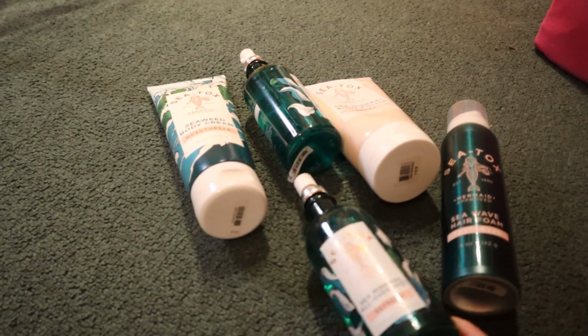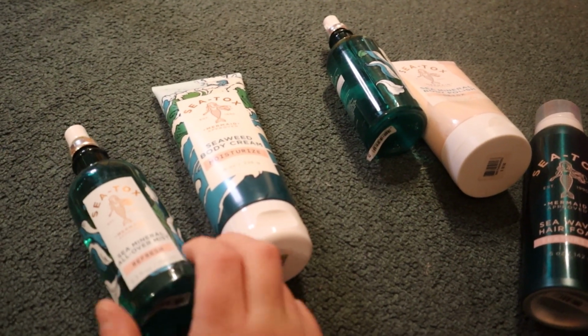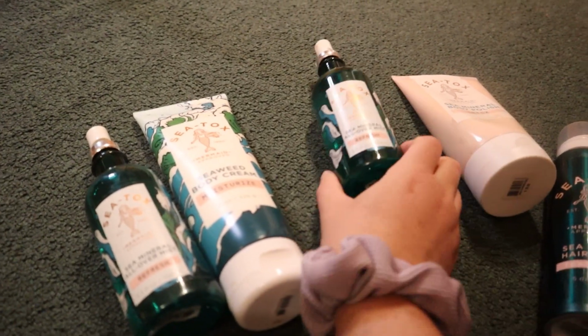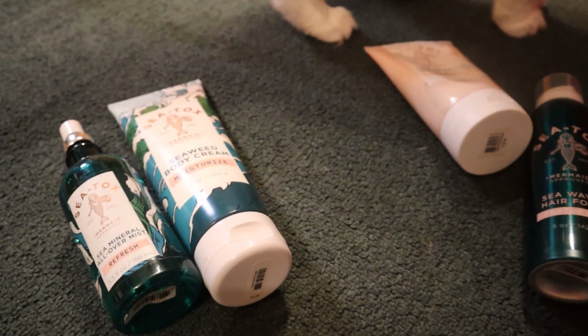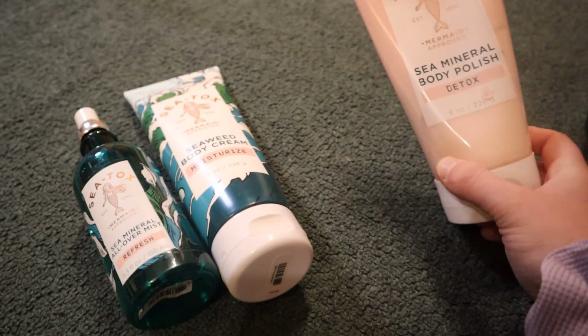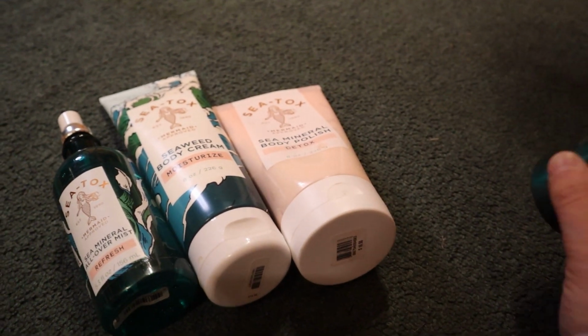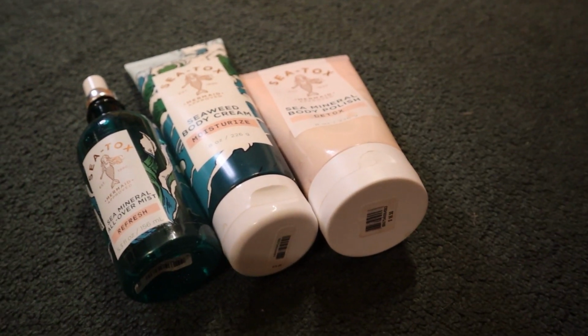Over here, I've got some Sea Talks. I'm going to keep the fragrance mist, the cream. I can declutter the spare of the pillow mist, or the all over mist, I guess it's called. Keep the scrub. I don't really use this hair foam, so I'm gonna declutter it.